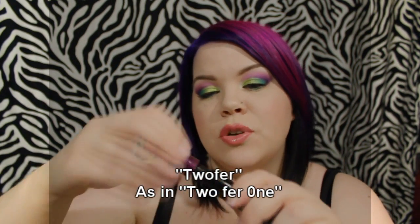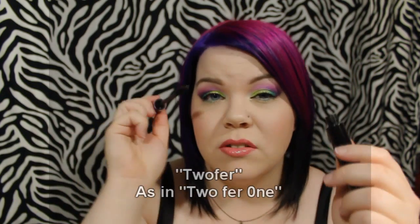One of my favorite mascaras is actually Hot and Naughty by MAC. Now this one is really interesting because it's kind of like a twofer. The bottom one gives you more mascara, so it's great for doing that really volumized root. And then the top wipes off more of the mascara, so it's great for doing the length. So yeah, that's actually my favorite mascara, FYI.